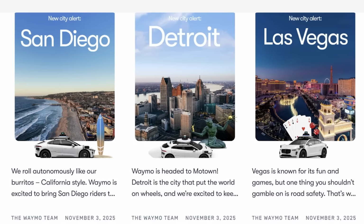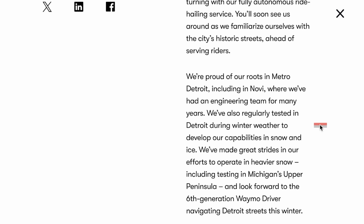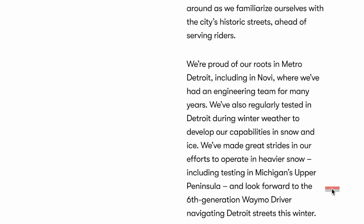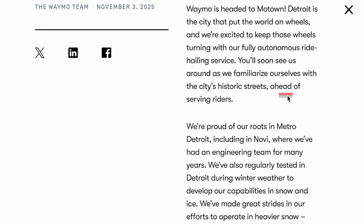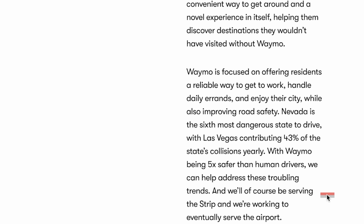Today, Waymo said it now has plans to launch in San Diego, Detroit, and Las Vegas. The service will begin in San Diego next year. They did not give a timeline for Detroit, but they've said, "We've made great strides in our efforts to operate in heavier snow, including testing in Michigan's Upper Peninsula. And we look forward to the 6th gen Waymo driver navigating Detroit streets this winter." But it sounds like that will just be for testing. And in Las Vegas, they're planning to launch the service next summer. They said, "We will of course be serving the Strip, and we're working to eventually serve the airport."